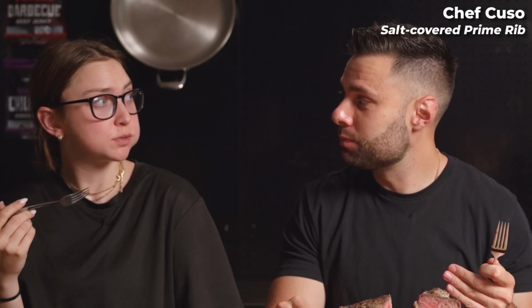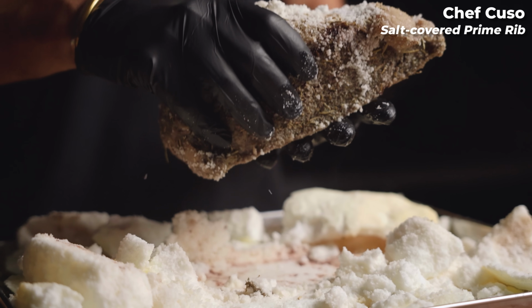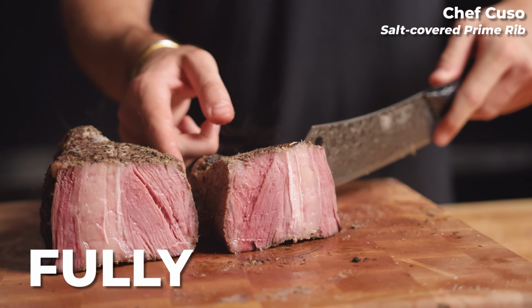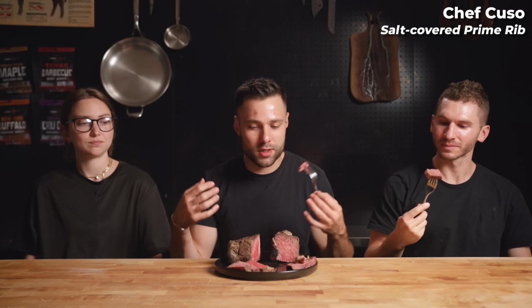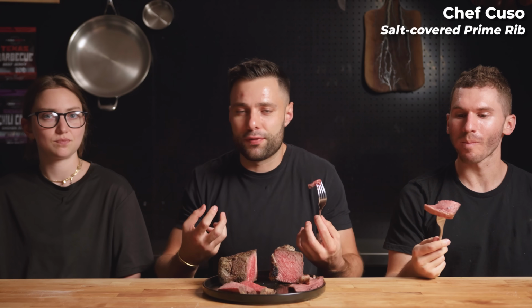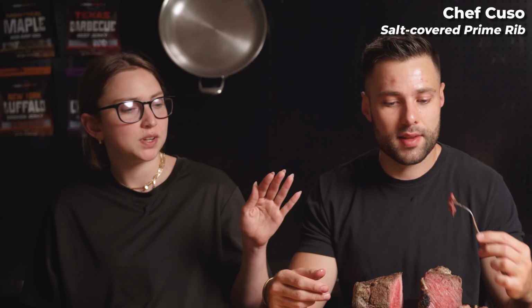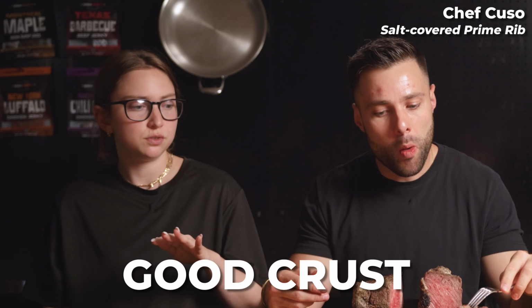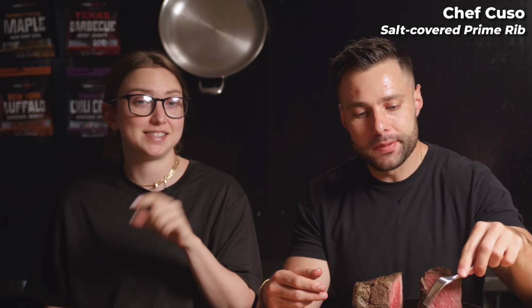I love the herbs. Very strong herb flavor. Perfect seasoning mix. This is something we've done before, and the way we describe it is fully seasoned. You'd think it'd be way too salty, but for whatever reason, when you salt crust something, it just brings out the flavor in the best way possible, and it actually works. And it really allows you to get a good crust on the outside too, because that salt has just dry brined the exterior. This is incredible.